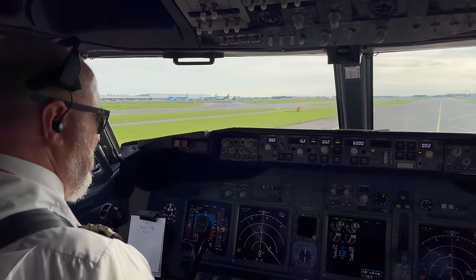Victor Romeo, turn right, heading 155. QNH 1028.